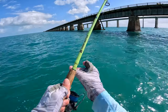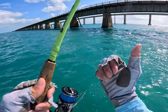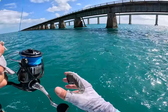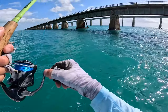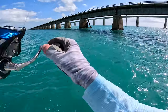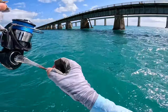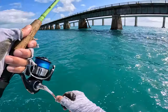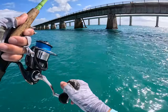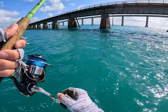Let's try a long cast out by those pilings, and then we'll probably keep on working the main channel. But there's just so much water to cover. You gotta sometimes just cast all around the boat to figure out what's around you. And I'm basically just getting this to the bottom and then giving it some hard upright jigs as it swings in the current. And that's how I'm getting hit.